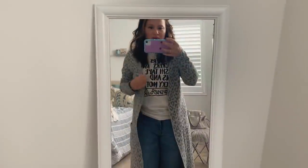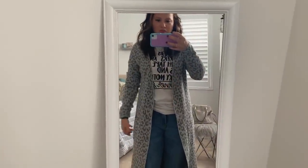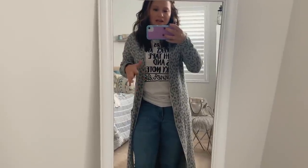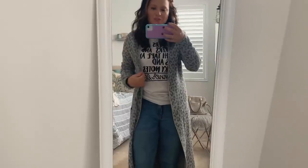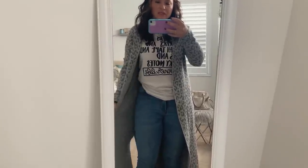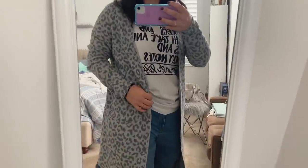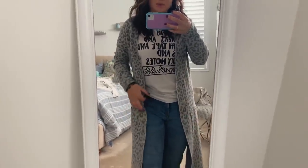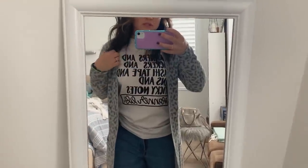I wanted to share my outfit of the day. So this is for Thursday, registration day. Again, I wanted something cute and cozy and comfy. I am getting a little warm with this on, just going up and down the stairs with my luggage and things. But it is a little lightweight. It's really pretty. I love the gray leopard. I love anything leopard. But I'm wearing Heather Kell's planner shirt.